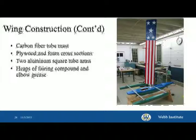This is the final wing sail, as you can see, with a nice paint job. Paint makes everything look better. And the counterbalance is on the right side here.